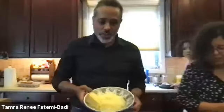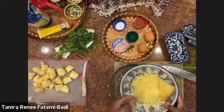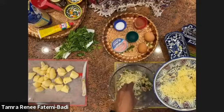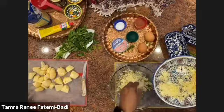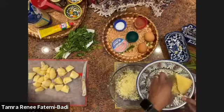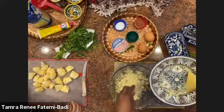Okay, the other thing I want to put in at this point is the cheese. So we have the Gruyere cheese. I've grated this ahead of time, and you can't have too much cheese either. No, never have too much cheese. So you got the cheese and you got the fried dough. I mean, how can it not be good, right?